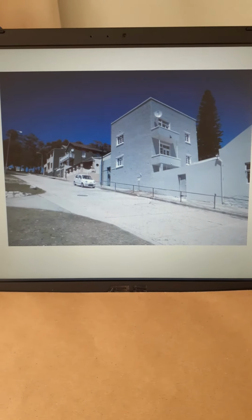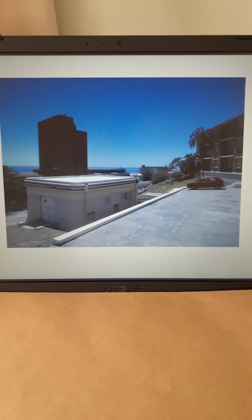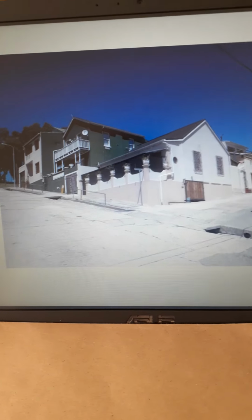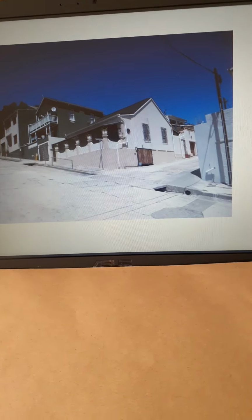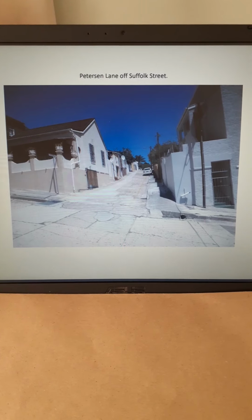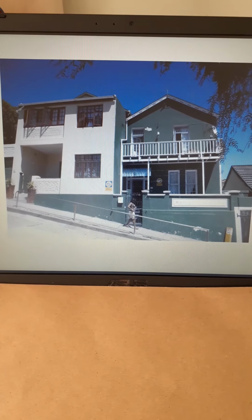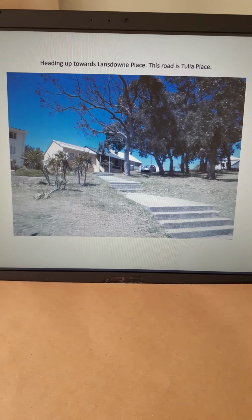And an Art Deco electricity substation. That's quite a nice view up here. Peterson Lane off Suffolk. Lansdowne Place, but this is Tuller Place on the left there.